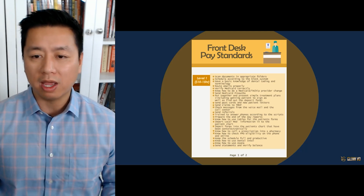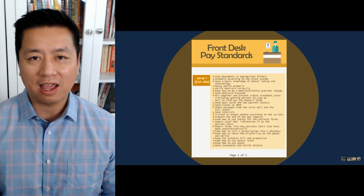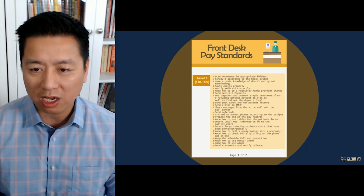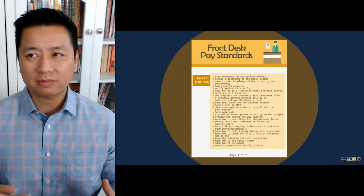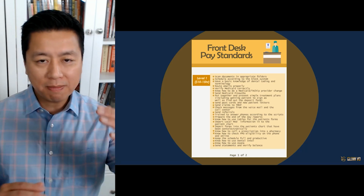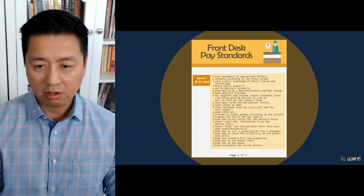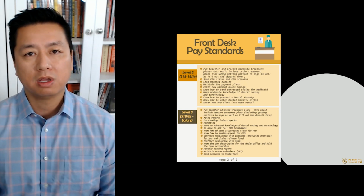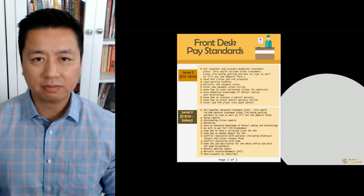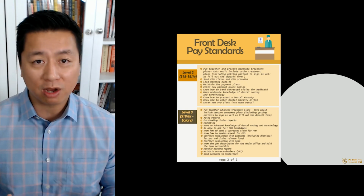So a level 1 is someone who's brand new. Someone who just came in and they have a little bit of experience, scanning documents, scheduling according to the block system, things that don't take too much skill. They're entry-level skills. But again, you keep them in a level 1 until they master this whole section. And once they do, they graduate to a level 2, which is more advanced things. But again, as they get better, they pick up skills that can help you make more money. Okay, that's how the pay grade works.